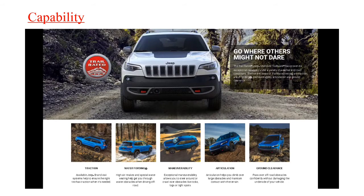The Jeep Cherokee capability allows you to go over many types of terrain, through water, fording. You can go up to 24 inches depth of water and be safe, knowing your car will get through it.